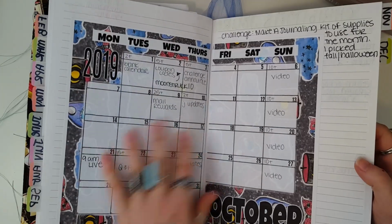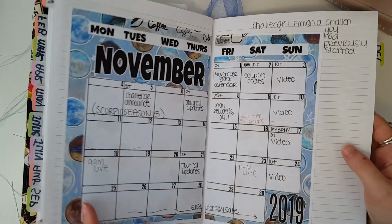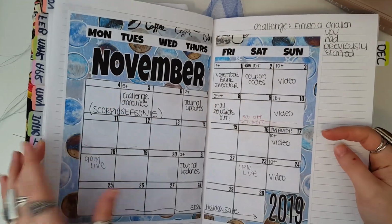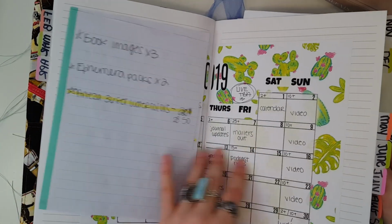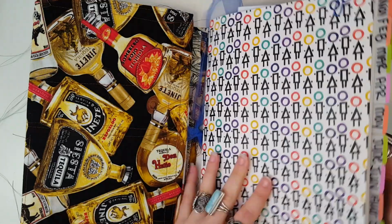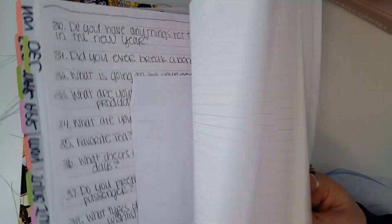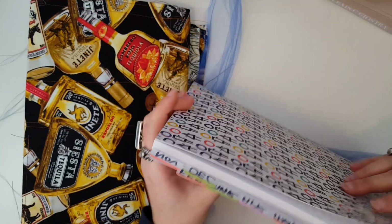So these are the monthly calendar printables that I post on Patreon. I have their coupon codes and stuff like that, and then past schedules, notes for Q&As. It just keeps me organized and helps me see what I've already done, if that makes any sense.